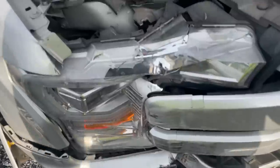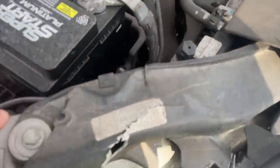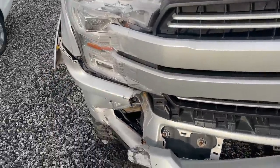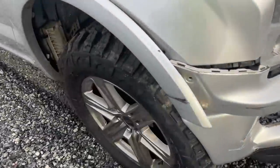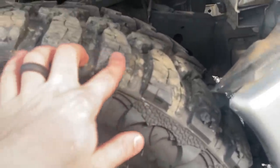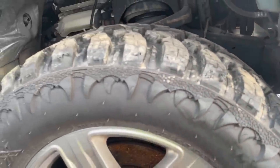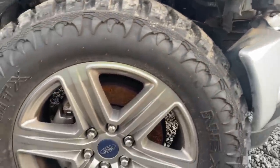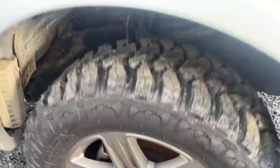Headlight is smashed, front grille, frame rail looks okay. Might need to be pulled a little bit, might be slightly frame damage. Bumper is all up in the tire, so you can't really drive this thing home. Let's see, it was already eating it up. I guess they were driving on it, destroying that tire, but it'll all be fixed. Tires not popped, rim's still okay.